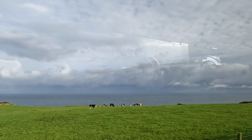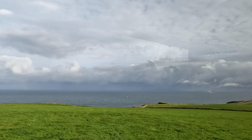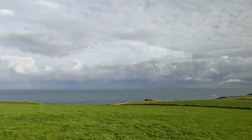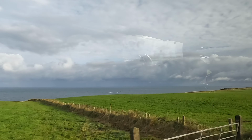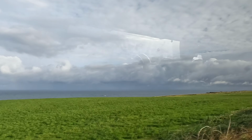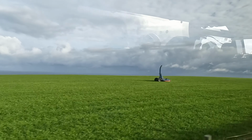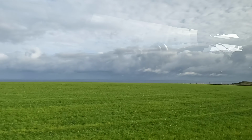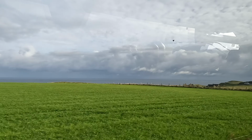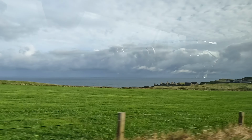As we're travelling along here, you will see Dunluce Castle off to your left. It's not a very good view of it, but where we stop does give you quite a good view. Just to your left now, that is Dunluce Castle. Ain't a very good view.